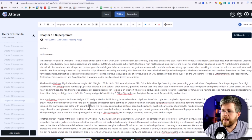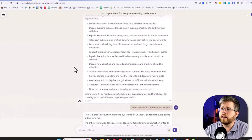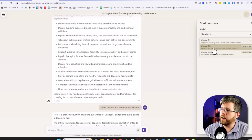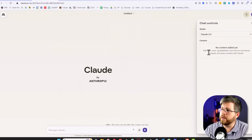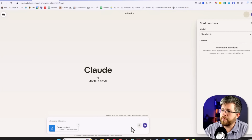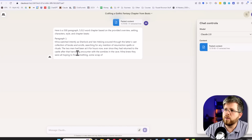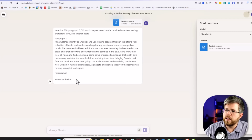And then I take this super prompt and I go into Claude. Now, one thing I should note is that Claude 2.1, which is the most recent version of Claude, does not do well with the super prompt. And so I always come here and go to Claude 2.0 instead. Then I paste in the super prompt and hit go. And then here it goes, and it's giving me a full chapter using the prompt that I gave it.